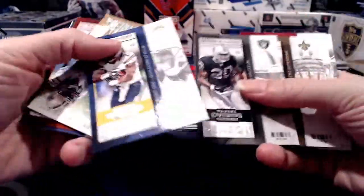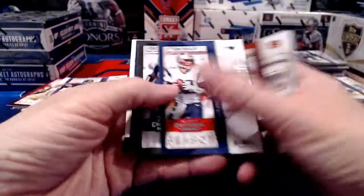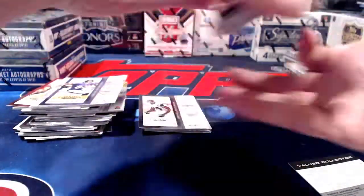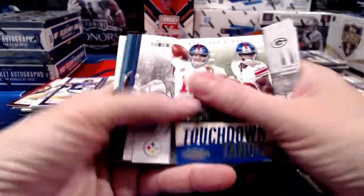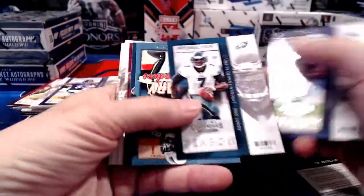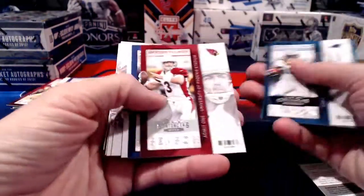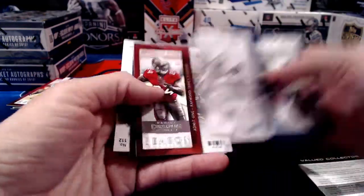Did I just go? Yeah, I think we did. I think one was stuck to the back of the other one there. Another redemption. We're going to set that one aside too. We'll flip it over momentarily, and see who else we can find. So far, both of our redemptions have been quite nice, one being Le'Veon, the other one being DeAndre.